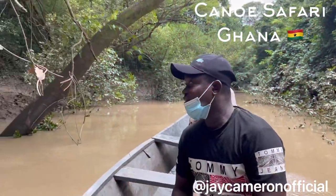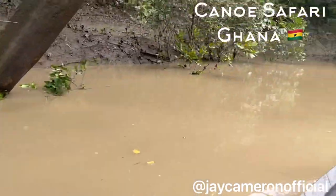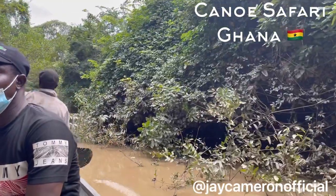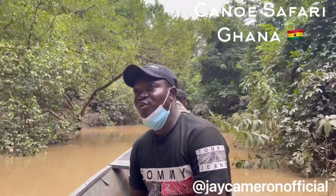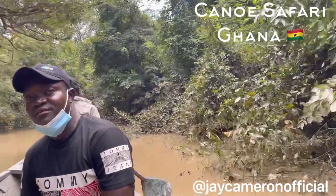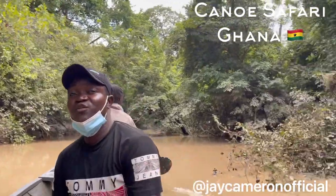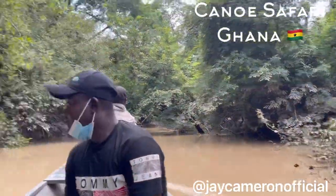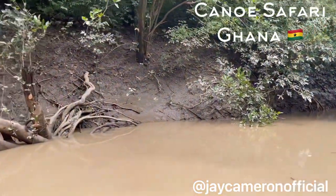Like we have the blue-breasted kingfisher. Sometimes we normally see it during the canoe safari. We have the red-throated bee-eater, the violet turaco, the giant kingfisher, the malachite kingfisher, and a lot, and a dove as well. Oh, doves too? Yeah. Sometimes when we do canoes, these are some of the birds we see.